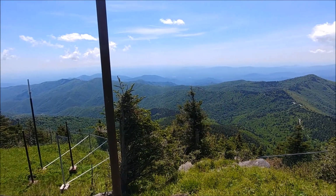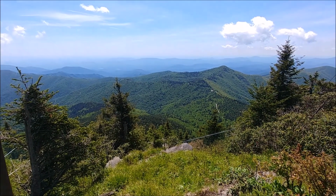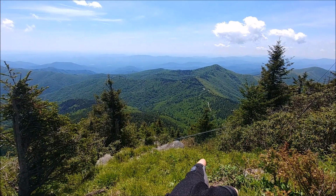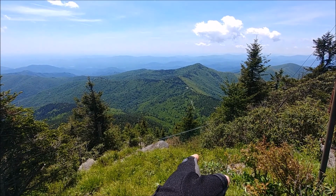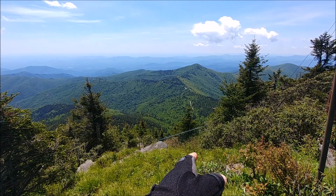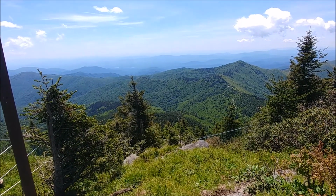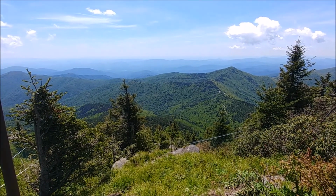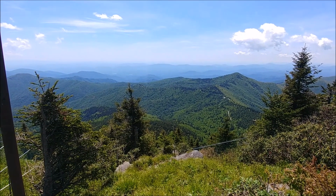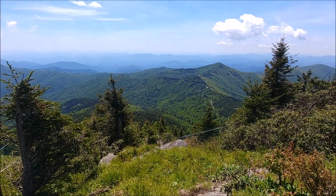I did have to do some trespassing. Definitely don't advocate this, but the backside of the mountain is surrounded by this tall fence that has barbed wire on top. There are no actual private property or no trespassing signs at all, but I crawled under the gate. So I have to figure out my way to get out of here on my way to Gibbs.